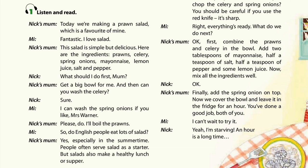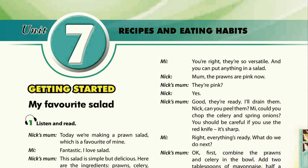So, do English people eat lots of salad? Yes, especially in the summertime. People often serve salad as a starter, but salads also make a healthy lunch or supper. You're right. They're so versatile, and you can put anything in a salad. Mum, the prawns are pink now. They're pink? Yes. Good, they're ready. I'll drain them. Nick, can you peel them?